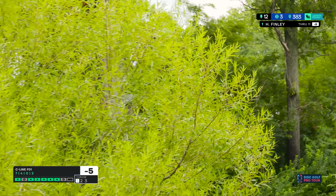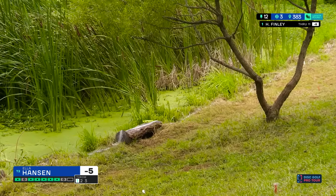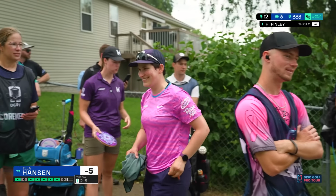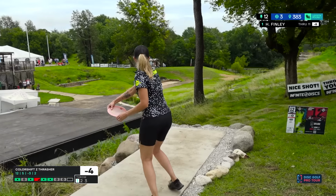This is how you got to play it to get there. Oof. Oh, no. Oh, my gosh. That's so fluky. Really brutal break for a good shot. Man, one clips one little branch, mean little roll.